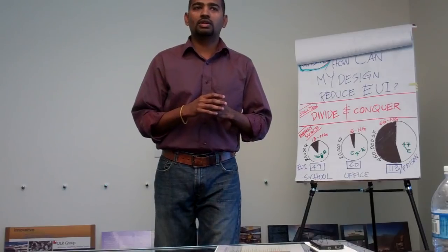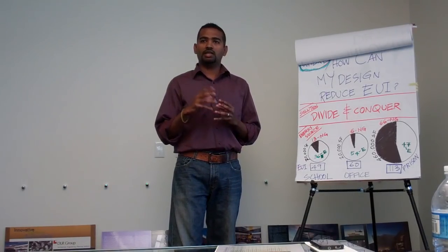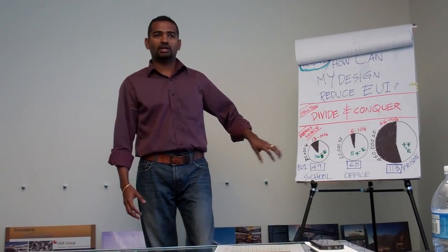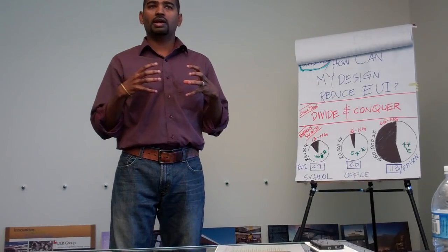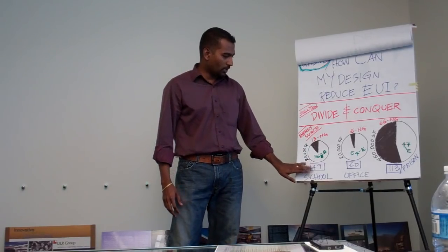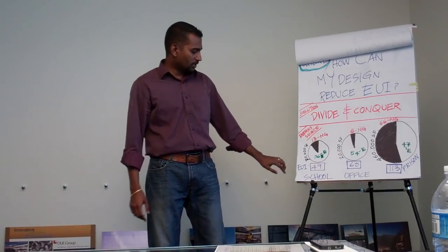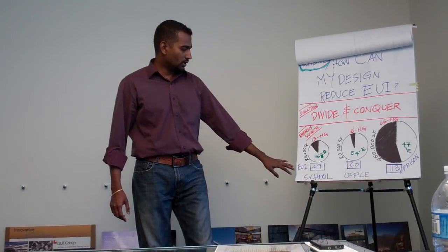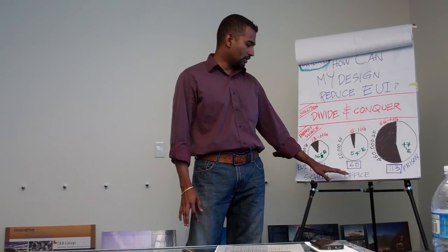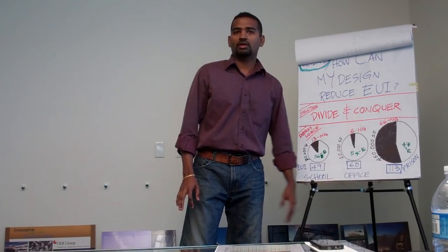So we understood, using Energy Star Target Finder, how to find your building's target EUI. And then from there, in this third week, we started dividing that EUI number and trying to conquer each part. As an example, in the Phoenix area, a school would be in the range of 50 to 70 EUI, kBtu per square foot per year. An office would be 60 to 70, 80, and a prison probably in the upper hundreds.